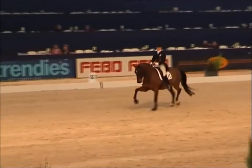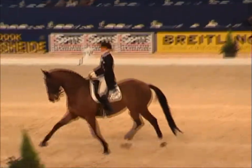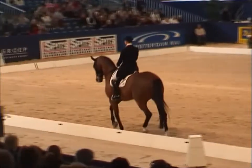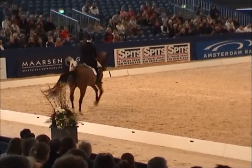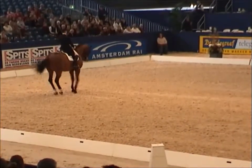Another extended trot. You see, this is done from the other direction, so you can see it coming at you more or less. So nice uphill and good rhythm. An 8, and also an 8 for the transition to the passage. The passage is really nice. Every step is the same. Good rhythm. We'll give that a 7.